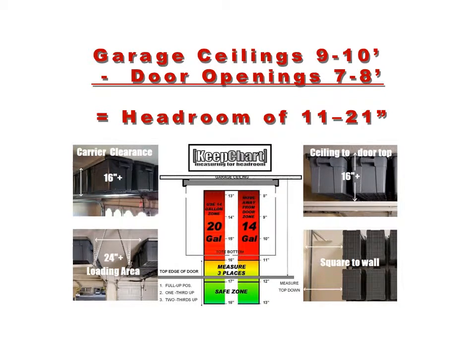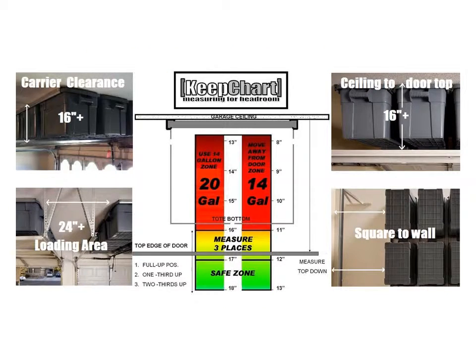KeepTrack makes such efficient use of headroom space, it is functional in as little as 11 inches of vertical space. No other storage method can do that. The carrier clearance is depicted in the picture in the upper left, the ceiling to door on the upper right, always a loading area of 24 plus inches, and of course square to the wall in the lower right hand.